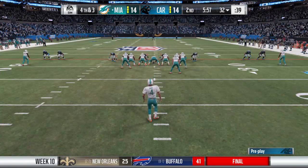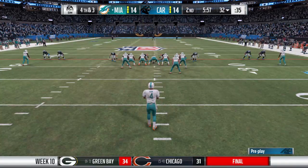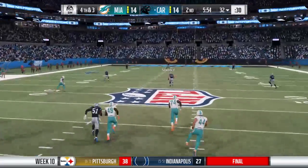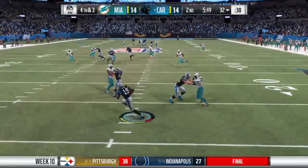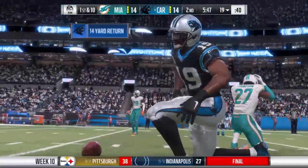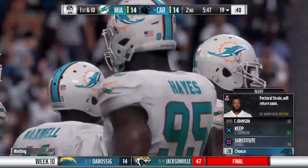Here's Matt Darr now, on for his second punt. He'd take a repeat of his first. And he gets this away, and look at this. This is a good one. He'll field this at the 5. Nice job bringing that one back. 14 on the return. And the Panthers will get it here as they take possession.